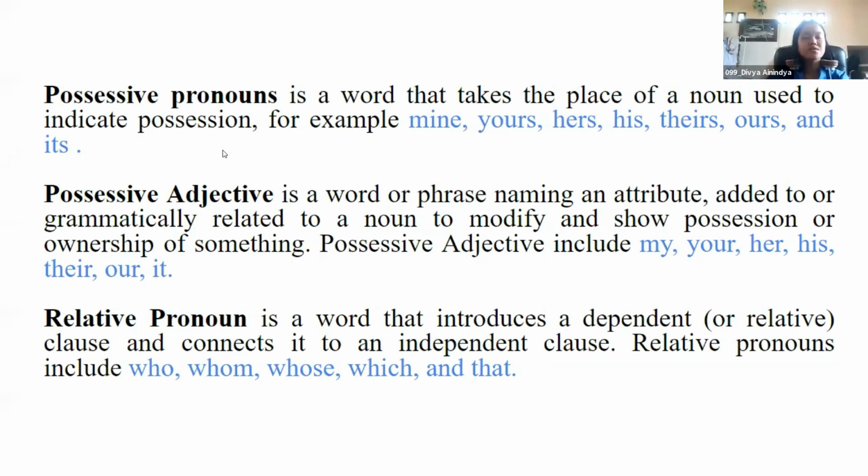So first, I would like to present to you the definition of possessive pronouns, possessive adjectives, and relative pronouns. A possessive pronoun is a word that takes the place of a noun used to indicate possession. For example, mine, yours, hers, his, theirs, ours, and its. A possessive adjective is a word or phrase naming an attribute added to or grammatically related to a noun to modify and show possession or ownership of something.